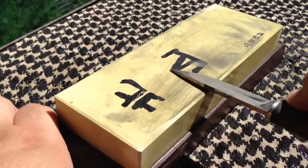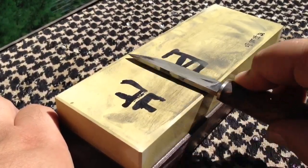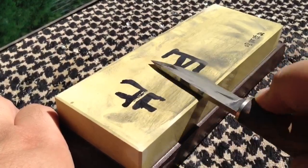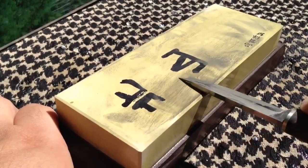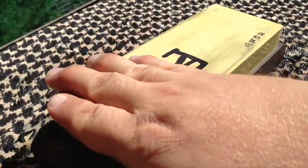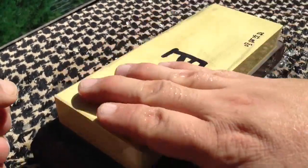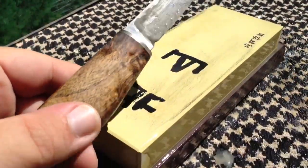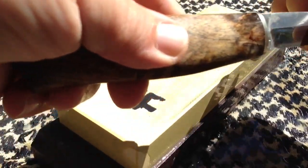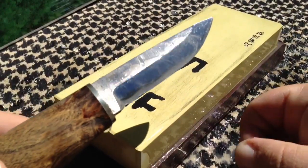But what we will end up with here will be just a really nice 8 to 12,000 grit finish. Should have some peaks and valleys or a little bit of tooth to it with the varying grit like that. So you should end up with a really nice edge holding, nice slicing knife. And this is a Scandi grind for some of you chef folks that might be watching this video. It's a single bevel grind with no secondary edge.